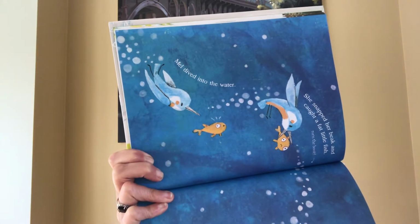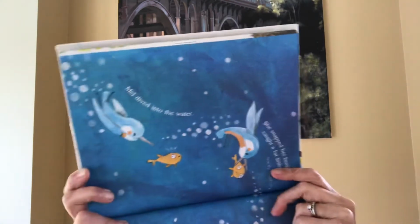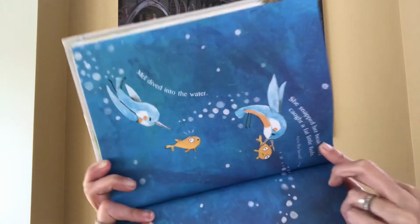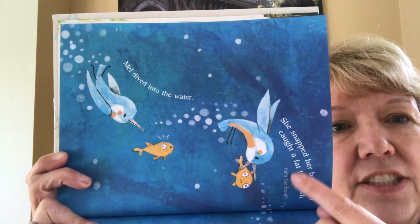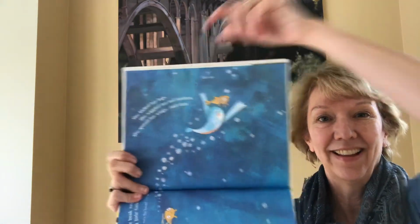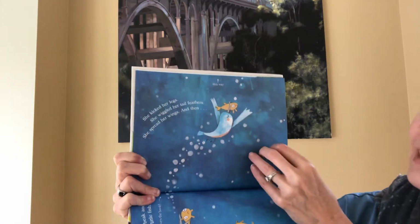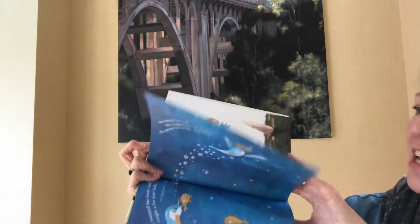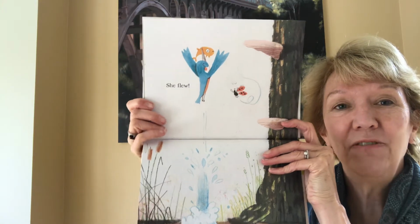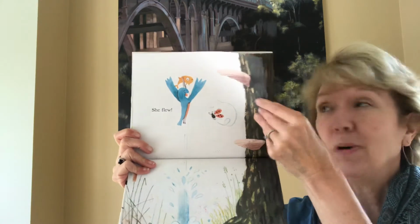She snapped her beak and caught a fat little fish. And then look right here, it says, turn the book. She kicked her legs, she wiggled her tail feathers and spread her wings, and then she flew. Look, she caught a fish and she went back up. They're called kingfishers, so they're fishing birds.